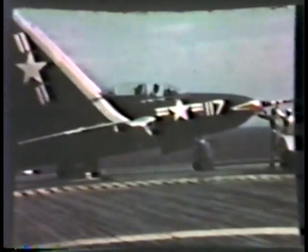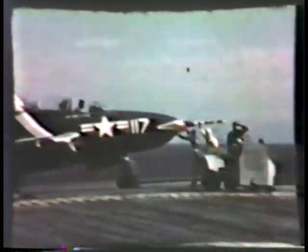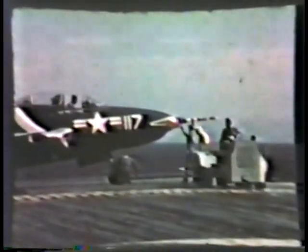This aircraft is being positioned on the catapult. That is an F-9F Cougar. It will be catapulted. This one is being moved up on the catapult, or shortly behind the catapult. The other aircraft will follow suit. The way that the launch goes is the planes that are catapulted go off first, and then the props that are being deck launched go off after.